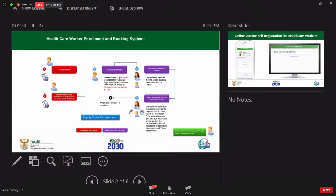The healthcare worker vaccinee, in this case for phase one, will then go to that vaccination site with their ID book and their medical aid details, if they are on a medical aid. They will also receive an SMS from the system to say that they can take to this site. And on that SMS, there will be a vaccination code, which they will show to the vaccinator at the vaccination site. The vaccinator confirms that they are eligible to receive the vaccine and also confirms vaccine consent.